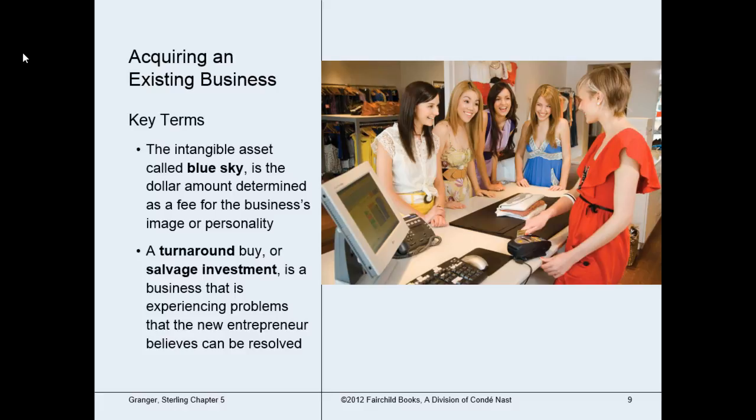And typically, the least expensive business to buy will be a turnaround or salvage investment, but you have to make sure that you have a solution to their problem and that you think you can make the business successful with a minimal investment. So you don't want to have to make a huge investment to turn an established business around.